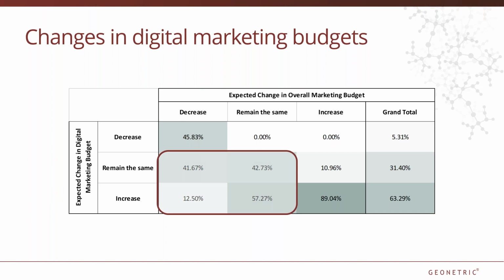But I will point your attention to these situations where overall marketing budgets are decreasing. 41, 42% of digital budgets are remaining the same, 12.5% are increasing. When overall marketing budgets are staying the same, 42% are remaining the same, 57% are increasing. So again, more indication that we're seeing more and more of those dollars shifting from traditional to digital through this mix.